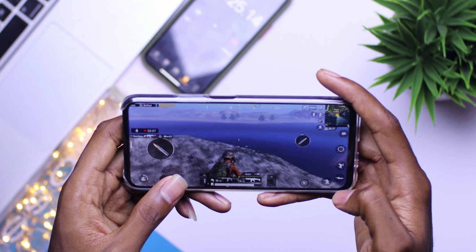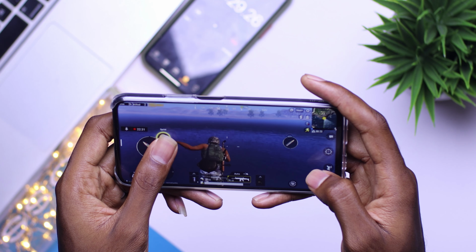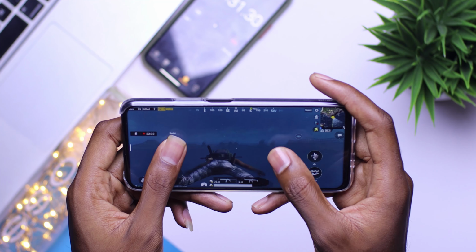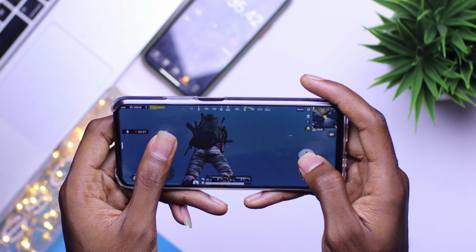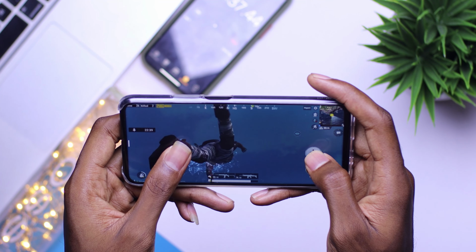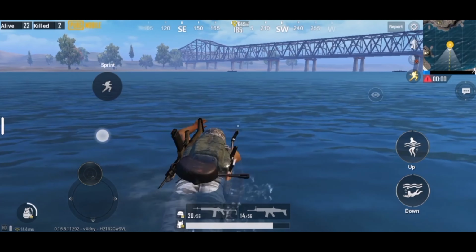So guys, in short, I have to say I love the way this phone handled PUBG. It reminds me of the olden days when I used to play with a couple of my friends. It's really fun, and this phone plays it really smooth. It's amazing, there's no lag as you could see. I really enjoy this game, and I wish to play it some more.